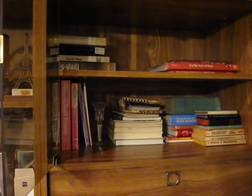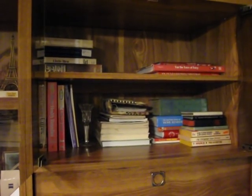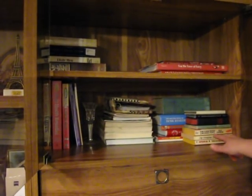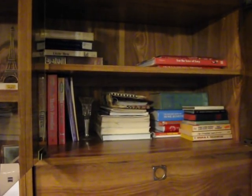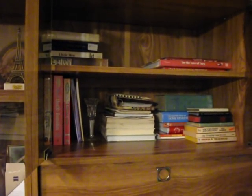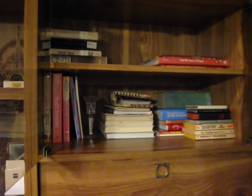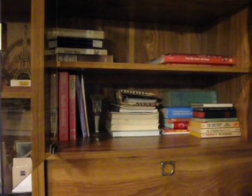These are all of my books right here. I've only kept my very favorites. This does not include cookbooks. A couple: I Love Lucy, How to Win Friends and Influence People, The Friendship Factor, Think and Grow Rich. I actually have not read that yet. That was my husband's book, but I keep my favorites, and that's all I need. Other ones I can get from the library.